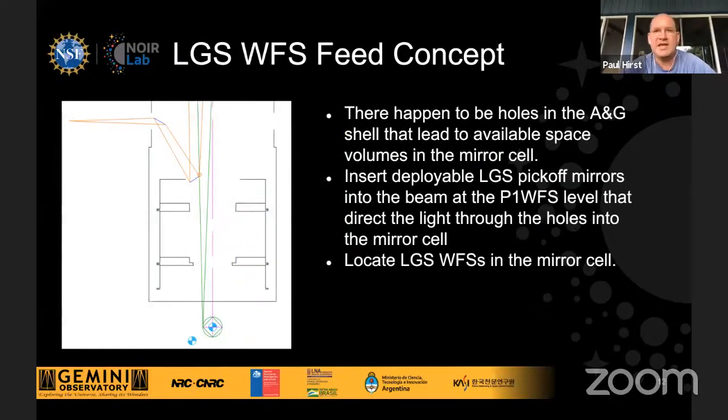Well, actually, yes, we can. It just so happens that there are some holes in the sides of the A and G, the acquisition and guiding shell, that lead to available space volumes in the mirror cell. Honestly, I'm not sure what the original idea was for these holes, but there are these holes that lead from the A and G into the mirror cell.